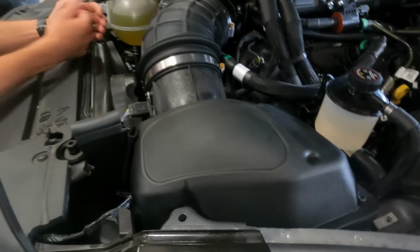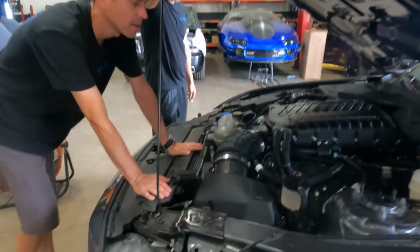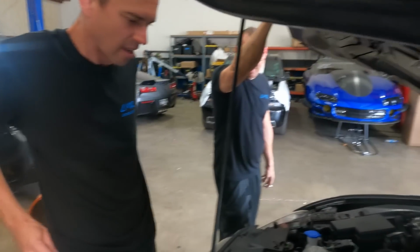Only other thing I want to add is the shocks, so the hood goes up high for car shows. That's what everybody does with the hood. They make badass billet valve covers. You heard this plastic cover? Do they make anything that looks good?